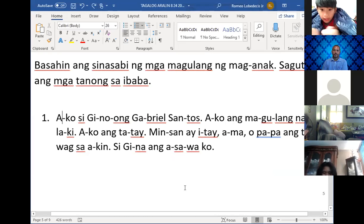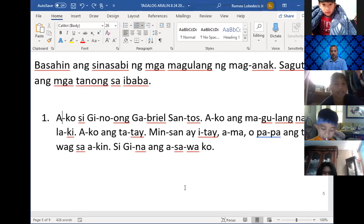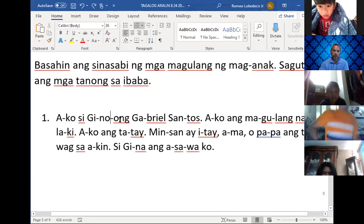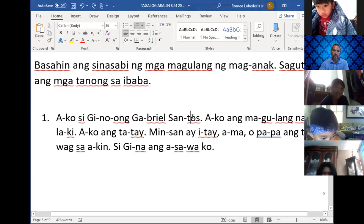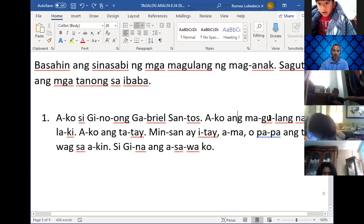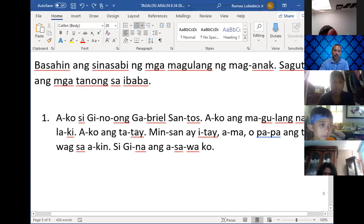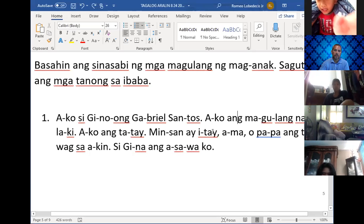Basa. Ako si No. Ako si Ginoong Gabriel Santos. Ako ang magulang na lalaki. Ako ang tatay. Minsan ay tatay. Itay. Ama o papa ang tawag sa akin. Si Gina ang asawa ko.